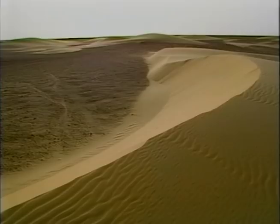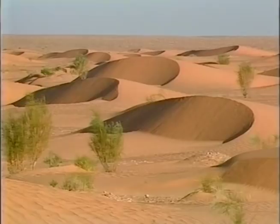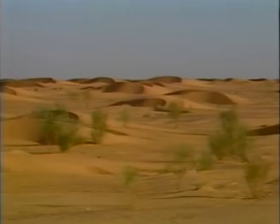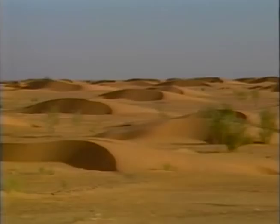There are long seif dunes, named for the curved Arabian sword. And there are the curious-looking barchan dunes. These crescent-shaped formations develop in areas where the supply of sand is limited and the direction of the wind is constant. The tips or horns of the barchan become longer on one side if the wind direction varies significantly, but they always point downwind.